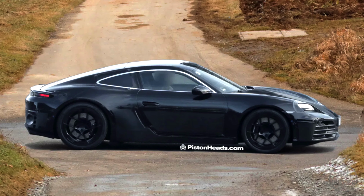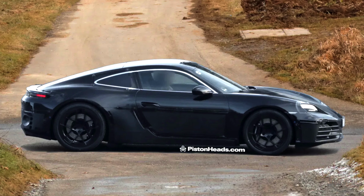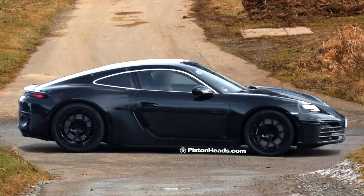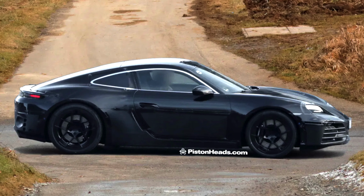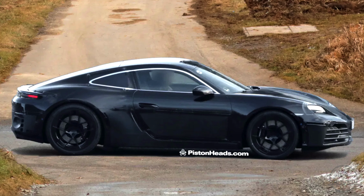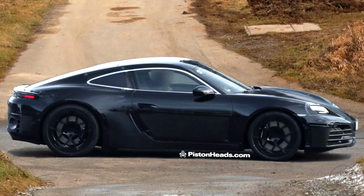I'm predicting that the Cayman and Boxster will only have one motor no matter what the trim is. I'm predicting that Porsche will no longer use the 718 name. I'm predicting that these cars will feature intakes in the rear quarter panels and deflectors in the front fascia. I'm predicting a standard Cayman window and not the 911 shaped window on the prototype. And I'm predicting a one-piece window deck lid that will not be made out of glass. So make a note of all that.